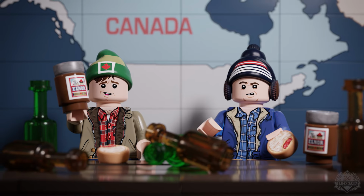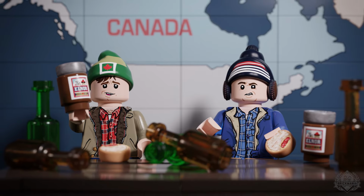Didn't the donut dollies come with donuts? Oh yeah, duh. So that would make sense. But it's true, our first Canadian donut. Yes.